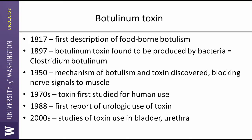So to start off with, botulinum toxin has a long history. The first description of food-based botulism was in 1817, and that was a description of how people got sick and had trouble breathing, had trouble swallowing, and died from eating affected food. It wasn't till almost 80 years later that the toxin which caused these problems in the affected food was found to be produced by a particular bacterium called Clostridium botulinum.